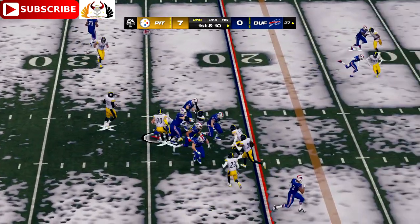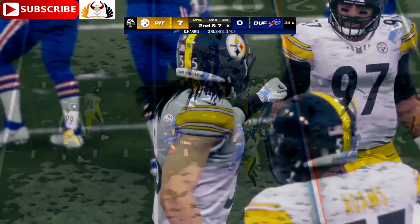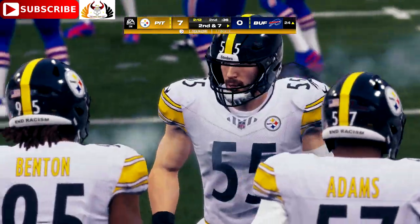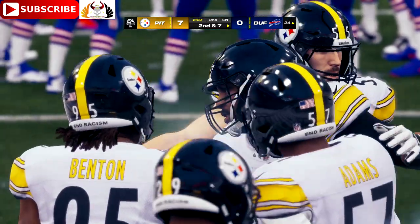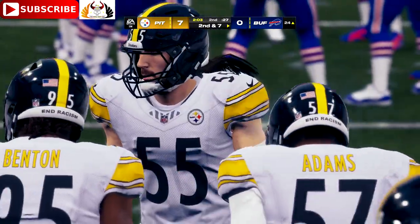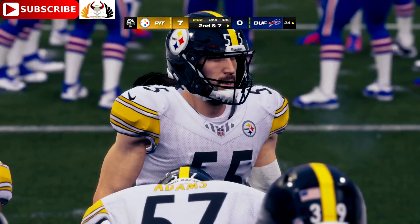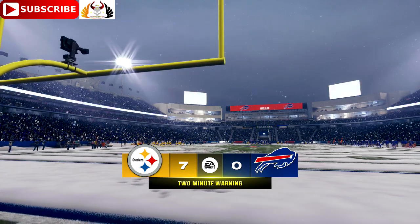On the give, this is Harris. And not a whole lot of room to operate there on the first down run. He gets maybe 3. Just not a whole lot of room to operate there on that carry. No, not at all. They did a really nice job staying in their proper places and not allowing any lanes to open up. 2 minutes on the clock, 2nd quarter, 7-0 ball game.